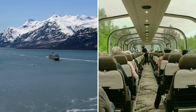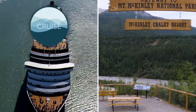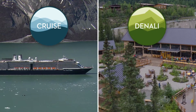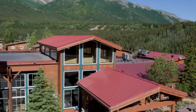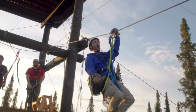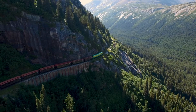All of our land and sea journeys have two core components: an unforgettable Holland America Line cruise of Alaska's famed Inside Passage, and up to 3 nights at Denali National Park. All of our land and sea journey itineraries feature our amazing McKinley Chalet Resort as the ultimate base camp for Denali adventures. There's a good reason Alaska and the Yukon are known as the Great Land.